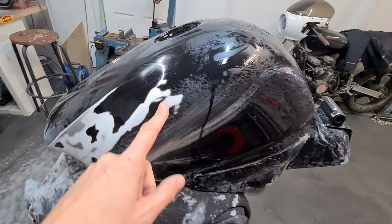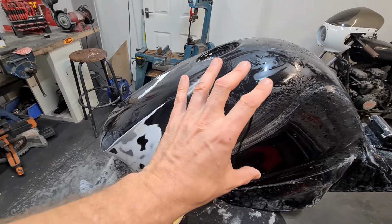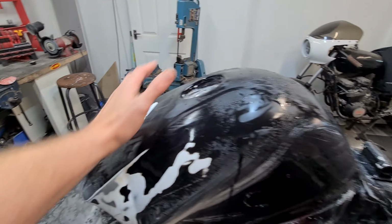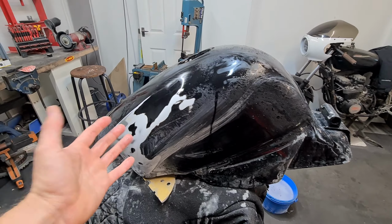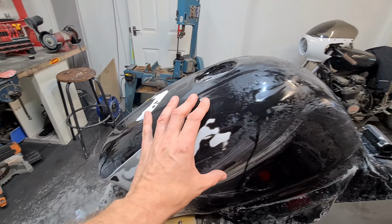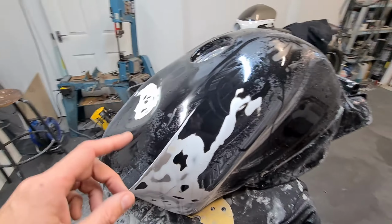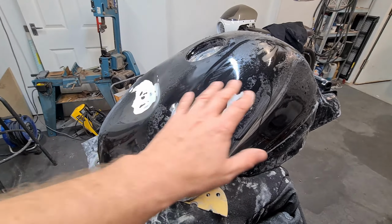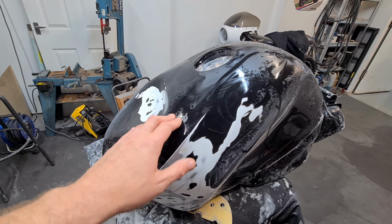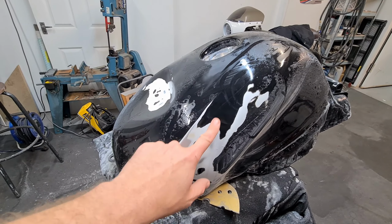Right, let's take a look at the tank. There was a scratch here, a gouge right to the primer. My initial plan was to wet sand the whole thing in 1000 grit and perhaps just base coat this, blend this area in, and then re-clear the whole tank. But the problem I found when I was just etching the surface, even with 1500 grit, it took the clear coat off and started attacking the sticker straight away.